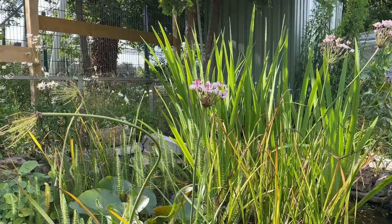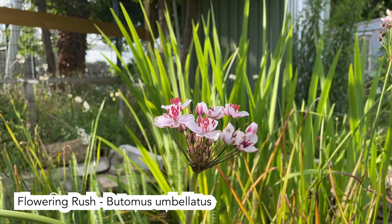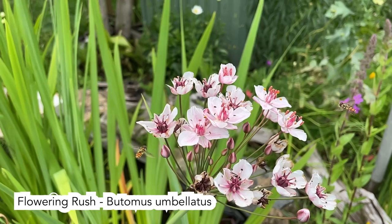Another real favourite is this Butomus. It's a flowering rush and it's just gorgeous. There's just no two ways about it. Again, pink, we've got a bit of a theme going on. But it's this just magnificent stem with these beautiful umbel flowers, and it's just always covered in buzzing life.